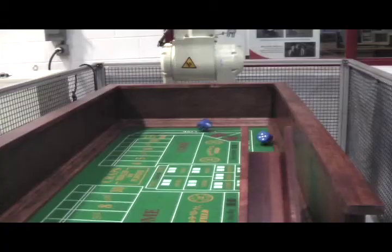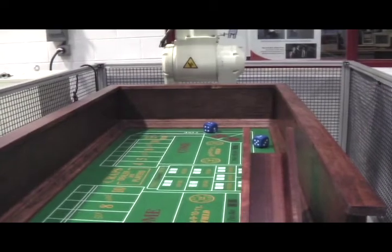With Kamau, and we're showing our robotic recognition system. Essentially, we've got a table. You roll a couple of dice out there, the robot finds them, picks them up, and hands them back to you.